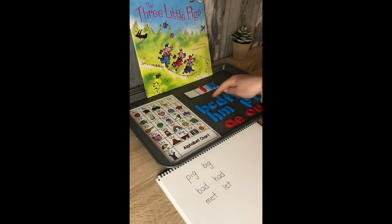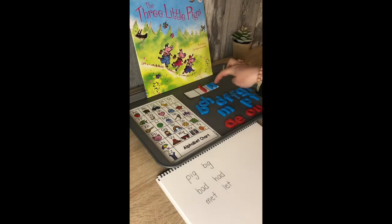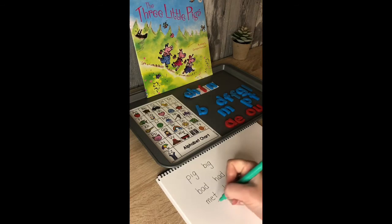So our next word is chin. Now there's not one letter that says ch. It's two letters that work together to say ch. It's a C and it's an H, because remember, these are sound boxes. So one sound per box. So it's ch, in, chin. So let's write our words in our book. So it's in and chin.